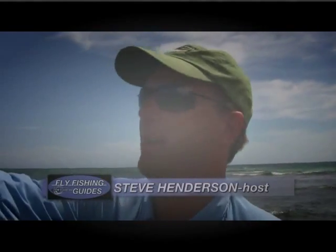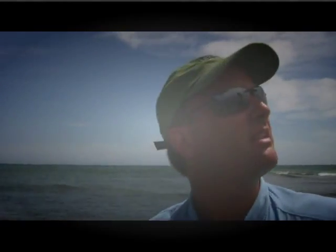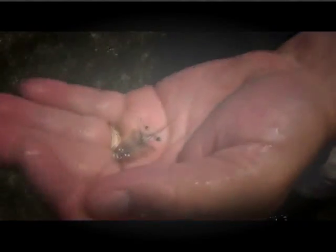There's a school of about 8 or 10 of them. Yeah, and they were just kind of slowly coming in. They must have followed the crab for 20 feet, 30 feet. Landed at about 10 feet in front and ate a crab pattern that I tied up in Steamboat Springs, Colorado.